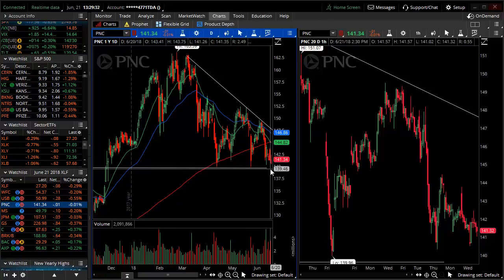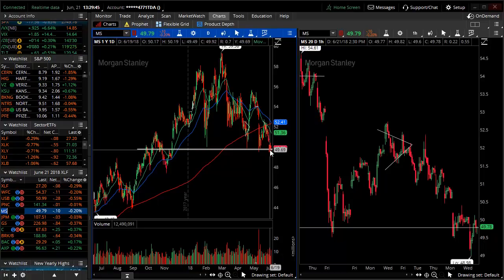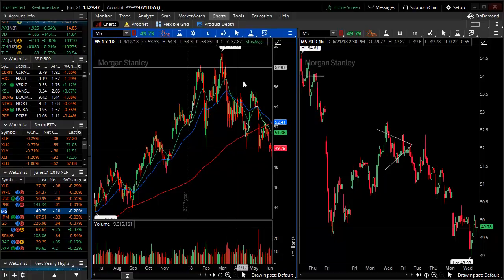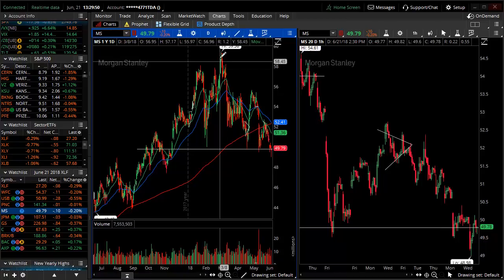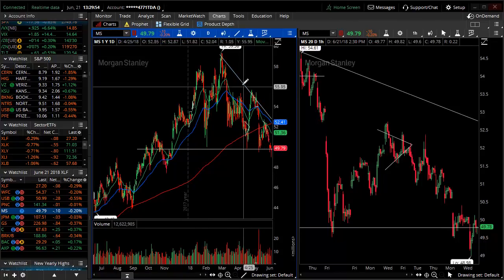And that otherwise is what we would expect as a catalyst to lead down to these lower targets that we'll talk about in stocks like Morgan Stanley. We're watching 50 per share for Morgan Stanley, and its descending pattern. I'll add that in as well, because again, a lot of financial stocks are doing this type of pattern.